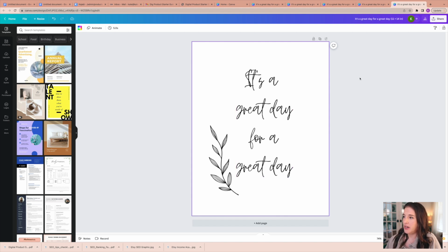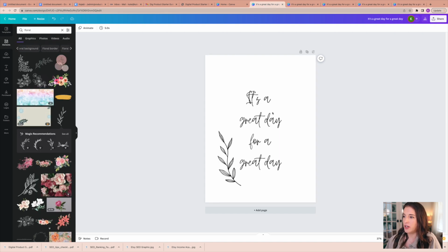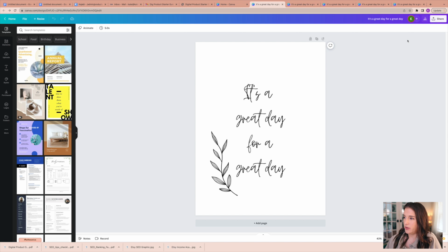Now we'll get to that in a minute, but I do want to show you real quick, if you don't have Canva Pro, how you can resize these without this resize feature, which is a Pro feature. So if you don't have Canva Pro, let's go back to our original here. Let's say we want to resize this to an 11 by 14. The first step we would need to do is to go ahead and download this original design.